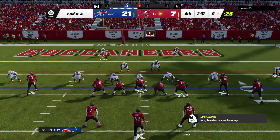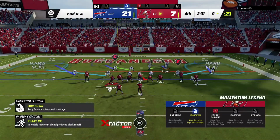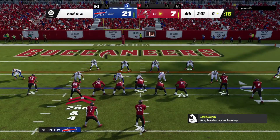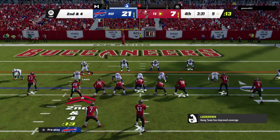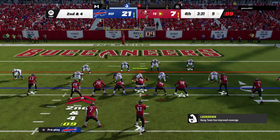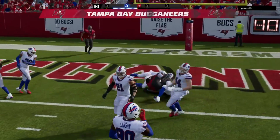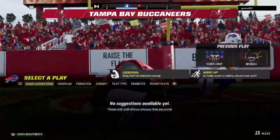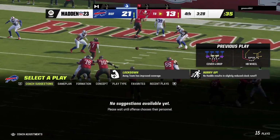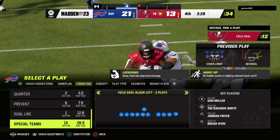This is a 2nd and 4. Ball at the 9. Brady now to throw. And it's caught. And in for the Buccaneers touchdown. Leonard Fournette with his 2nd touchdown of the afternoon. And the Bucs have made it a 1-score game again here in the 4th.